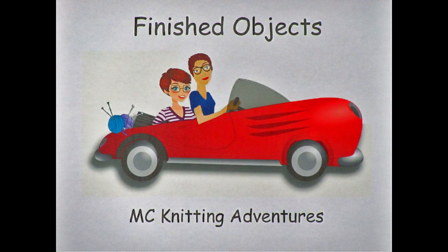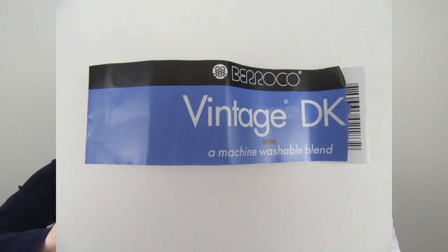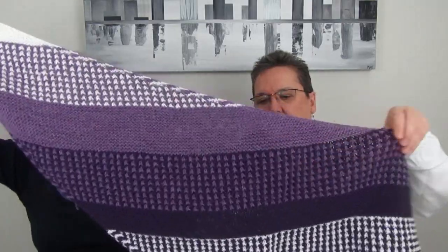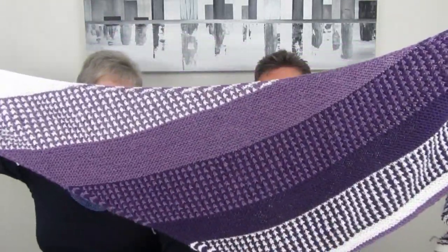And next, we're going to talk about finished objects. My first finished object is the Snow Day Shawl by Mina Philipp, and it is made out of Barocco Vintage DK. This is one of my favorites. I think you've done this earlier on in the podcast. Yes. And it was totally one of my favorites. It still is. Now you'll see that there's little strands, and the reason for that is I haven't blocked it yet.